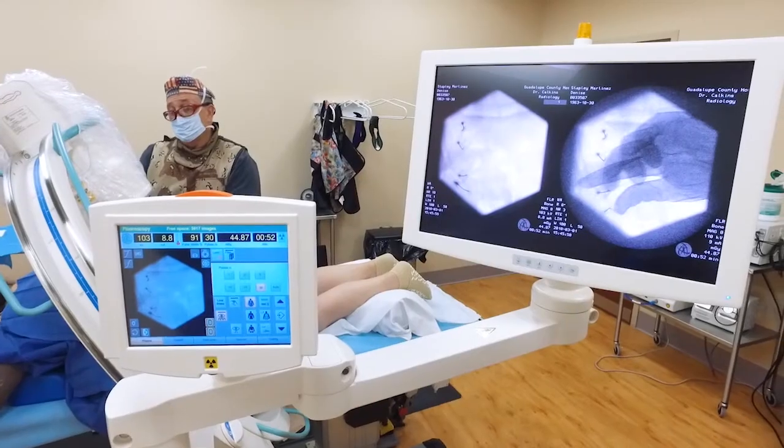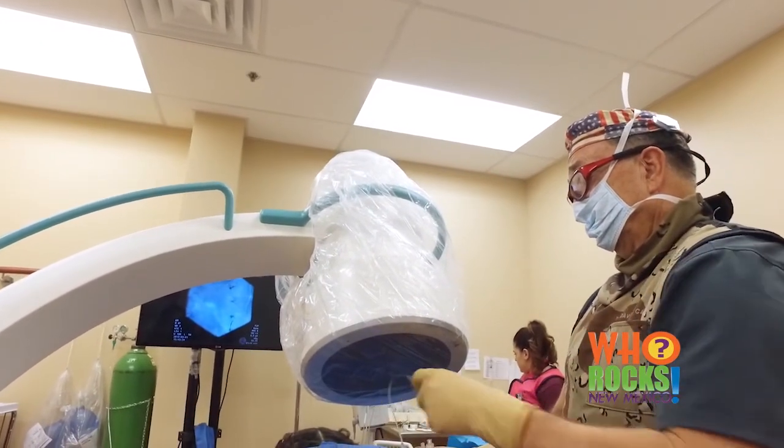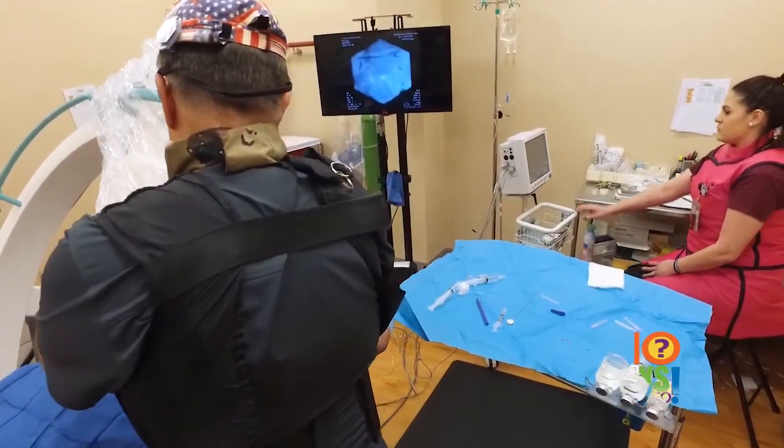Are you suffering from chronic pain and you've tried everything and just can't get relief? There's a new technology called RFA, or radio frequency ablation, that has really changed people's lives. It's a technology that allows us to interrupt the nerve signals from nerves that are sending pain signals to your brain. It's allowed us to eliminate narcotic use on many patients, but more importantly, it's given people their life back.